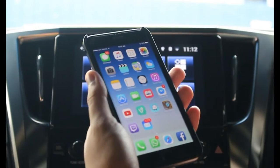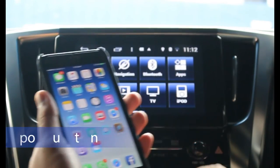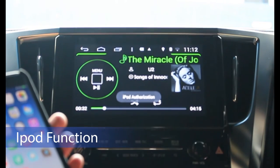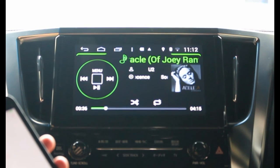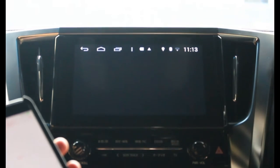The iPod functionality is pretty straightforward. Once the USB is plugged into your mobile devices, you can immediately sync music to be played from the head unit itself.